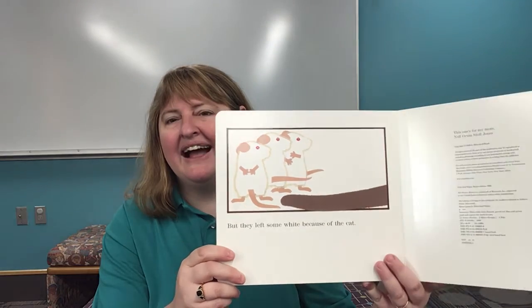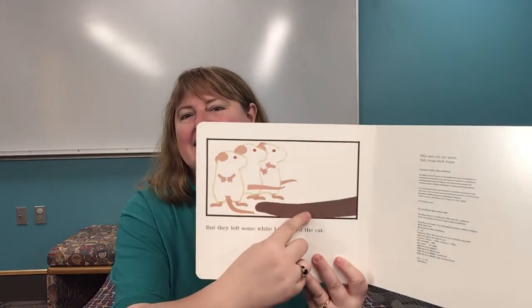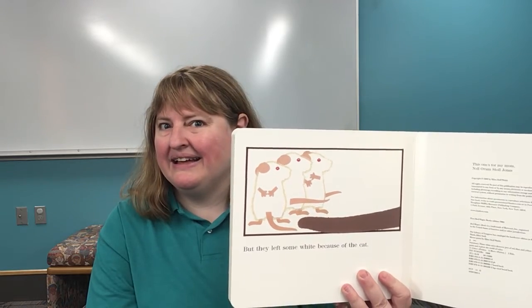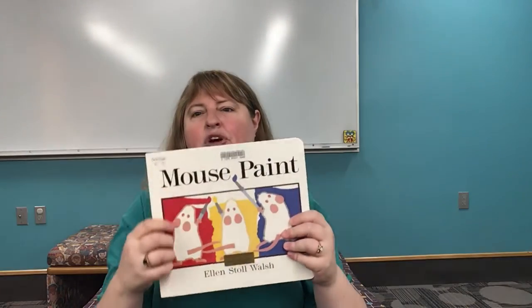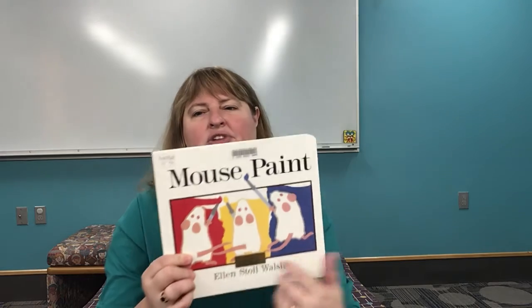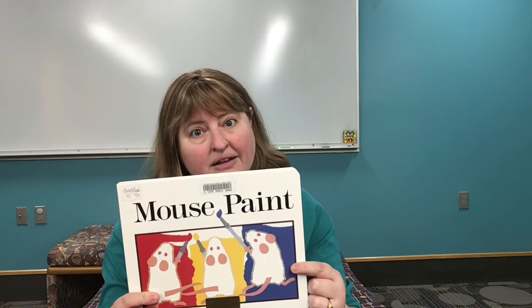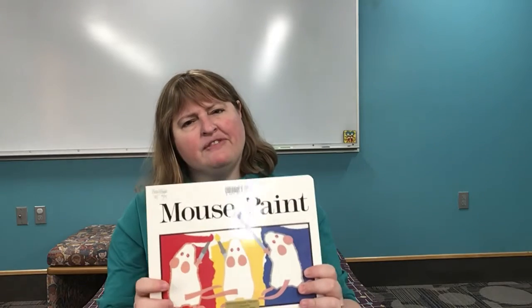I think they're hiding. Do you see the cat? I see the cat's tail, do you? Uh-huh. And he doesn't see them. Those silly mice. They discovered primary colors. Can you say that? Primary colors. Red, yellow, and blue. Those are colors that when mixed together make new colors.